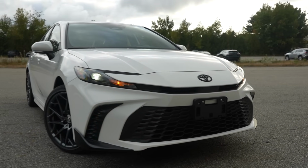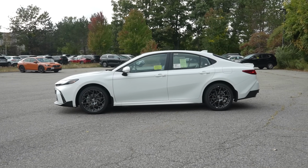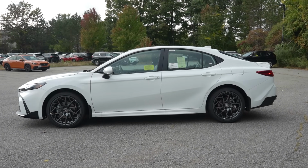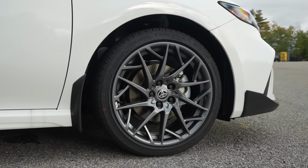That's what drew me back in to come back here and check out this car. Then taking a look at the side profile, what's different for our SE that you're not going to find for a lot of other SEs out there? That's right, we have the optional 19-inch alloy wheels that we had for the XLE.